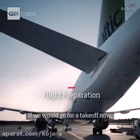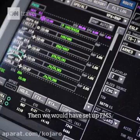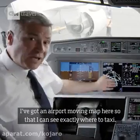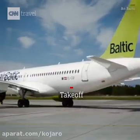If we were to go for a takeoff now, we would have made sure that all of the panels are set accordingly. Then we would have set up the FMS. Then we would have our maps set accordingly here just in front of us. I've got an airport moving map here so that I can see exactly where to taxi.